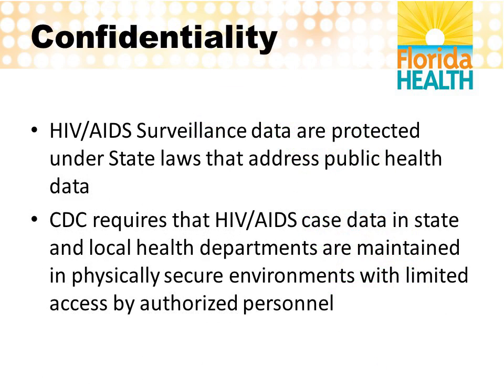Before we go into the case report form, I wanted to make sure I covered confidentiality, because this is the most important aspect of what we do. The information we receive, we treat it as if it were our own.